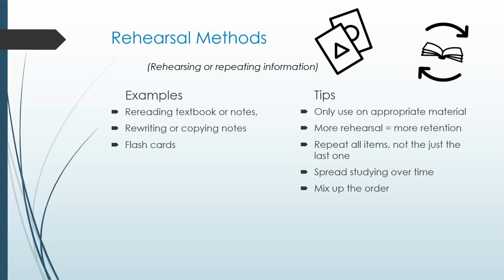Mix up the order in which you study your notes. People are likely to remember the first thing they study and the last thing they study, but forget the information in the middle, so it's best to study your notes in a variety of orders.